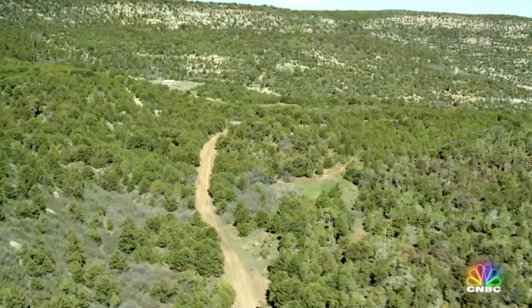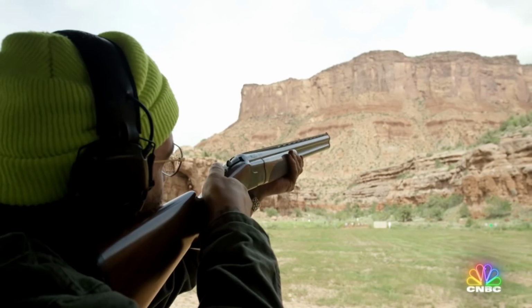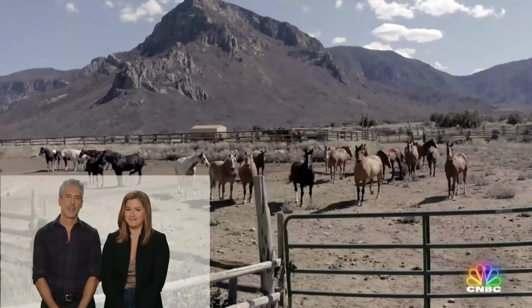There's a private 2-mile racetrack where you can drive around on ATVs. That looks nuts. Would you get on one of those? Absolutely. There's also a shooting range for target practice. And horse stables with 500 acres of riding trails. Hey, buddy. Those horses were so pretty, and I think our drone freaked them out a little. Although right now they look like they're posing for the camera.